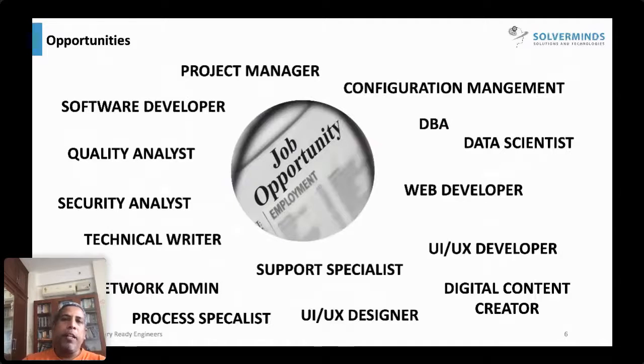This is mainly on the opportunity side. I'm going to largely cover the IT industry, since my background is in IT. As I said, when I completed my graduation, the only thing I knew about the IT industry was software engineer, software programmer or software developer. That's the only thing I knew about IT. I was imagining that by the time I completed my graduation, I'd go and start writing a program which would become an application, and that application would be used by a large group of users.